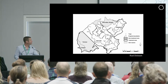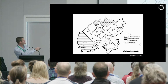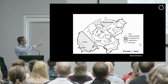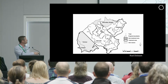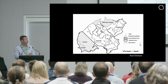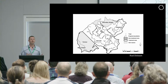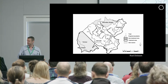So this is just a map of the predator control effort that's going on in the area. Each of these dots here represents a kill trap which are out permanently in place. This pointer's very faint. Again, that's Boundary Stream Reserve there, which has had predator control going since the early 2000s. And also we have here a non-treatment area where there's no predator control going on, or at least there wasn't, there now is, for comparison, so that we can tell whether any changes we see in the predator control area are actually a result of predator control or whether they're just random variation.